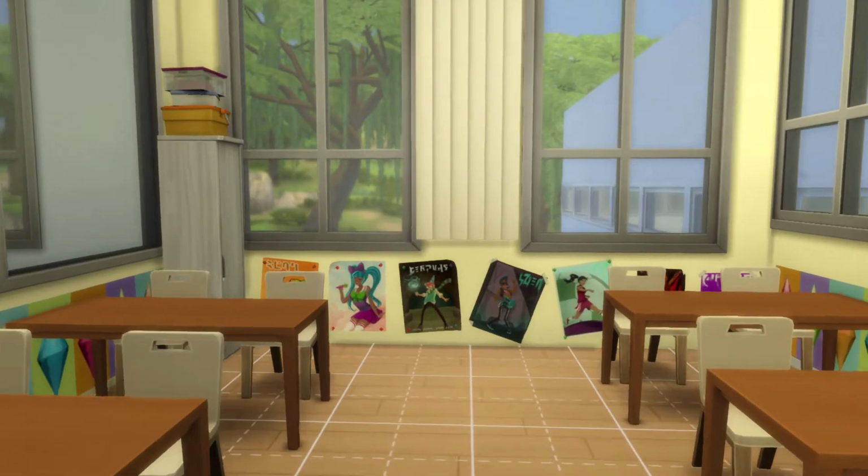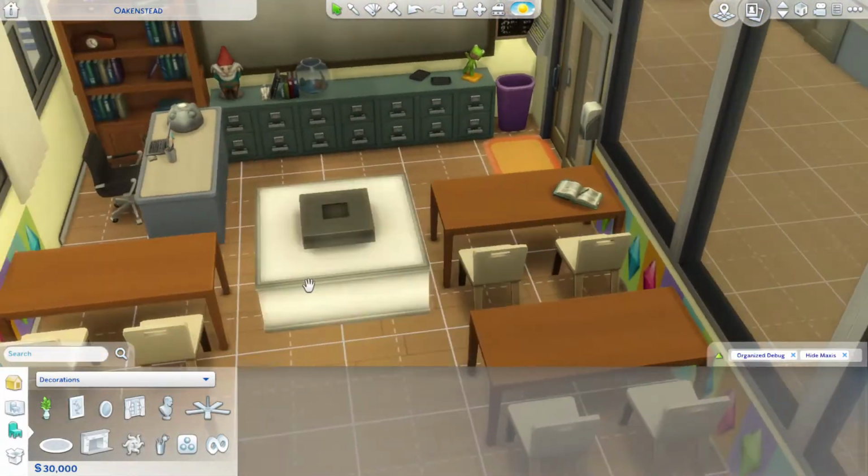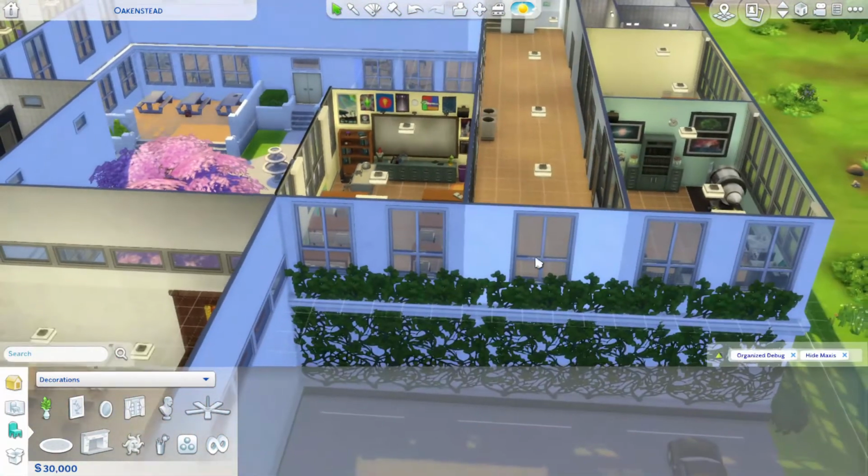You've just got more posters in the back along with some storage. So that's definitely intended to be an English teacher's classroom, but you can make it whatever you want. I can't really stop you. And I don't really care.